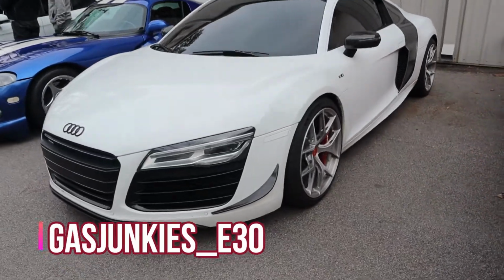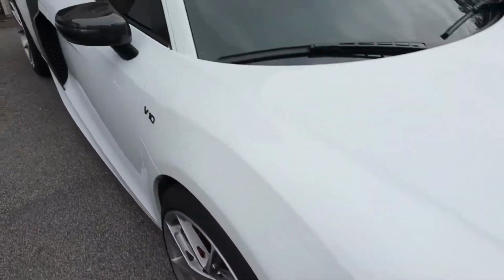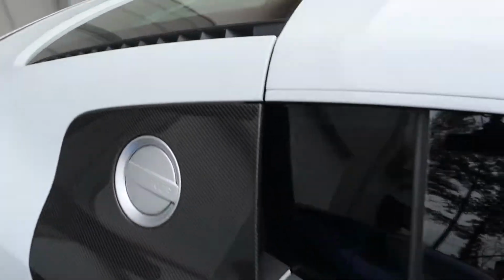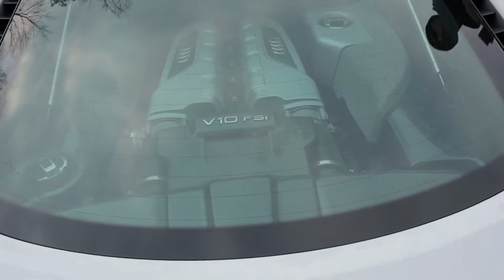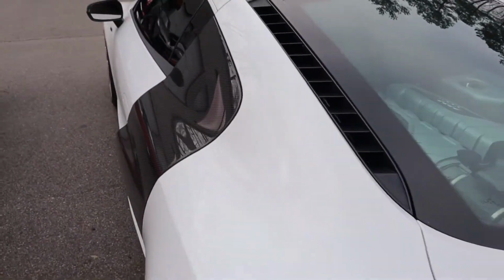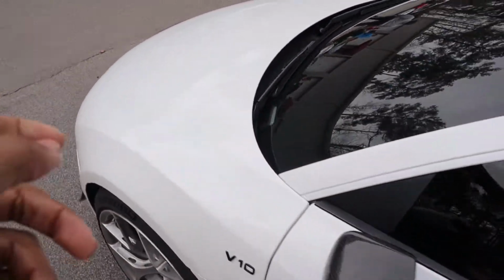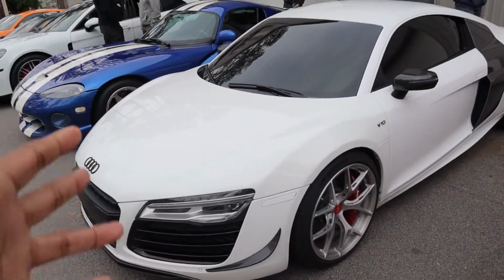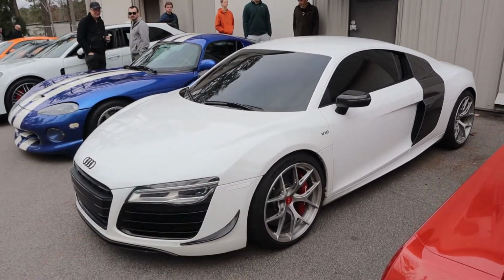Then we have a good buddy of mine's Audi R8 V10 Plus. Ooh, gosh, this thing is nice. I'm glad that he came and brought his R8. He didn't bring any of his other cars, because I haven't seen him in a little bit. So Gas Junkies, glad you came. Hopefully you and I can make another video soon with your beautiful R8.